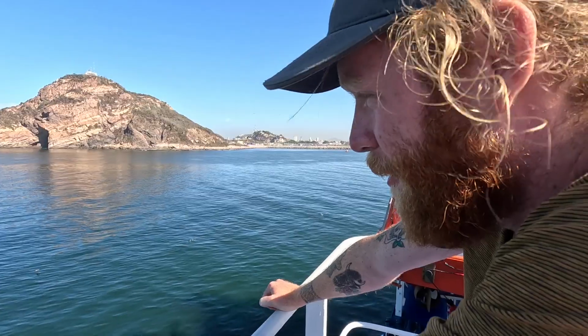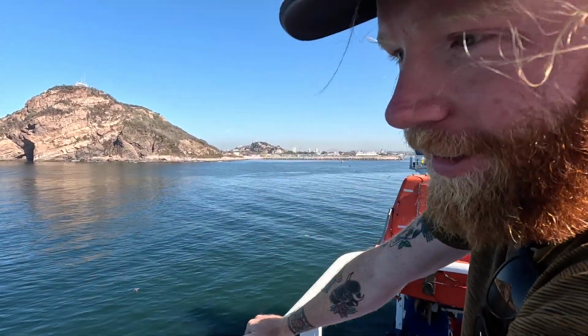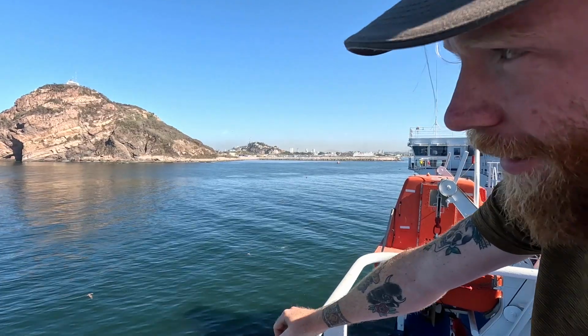Watching these birds, they're so cool. The water's pretty clear, so you can see when they dive down, they go down like 5 foot probably, getting some pescado.